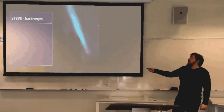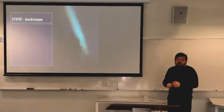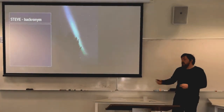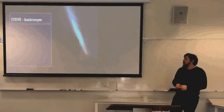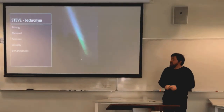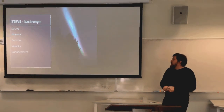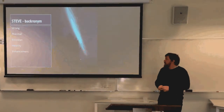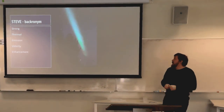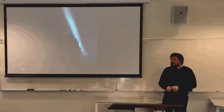And then, of course, they were trying to work out what Steve could stand for. So there's a thing called a backronym, where you start with a word and you work back to find the words that match. And as Eric was presenting this paper, one of his colleagues suggested, why don't we call it the Strong Thermal Emission Velocity Enhancement, which describes what it is. And so with the help of citizen scientists and NASA and the European Space Agency, they were able to accurately describe what Steve is as a new phenomenon. Thank you.